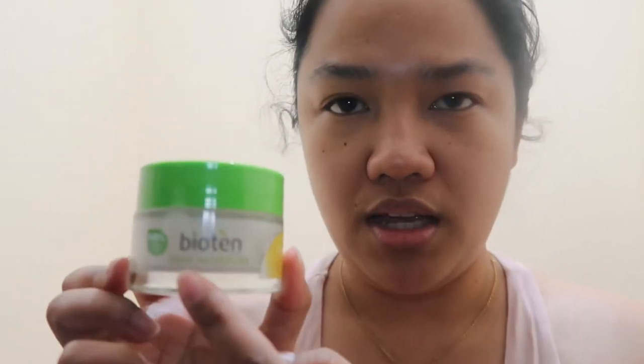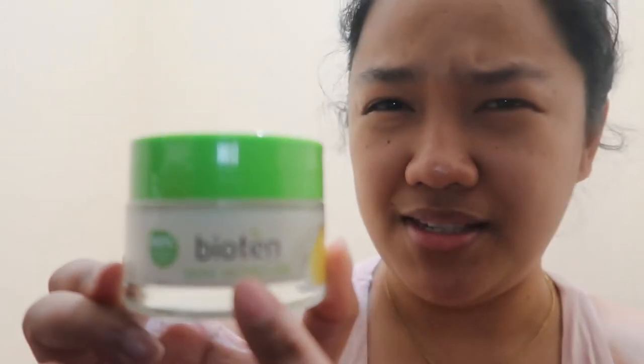And the last step is I put some moisturizer on. So I'm currently using this skin moisturizer from Bioten. It's my first time using it. I just bought it yesterday. Maybe that's why I'm showing you my skincare products.